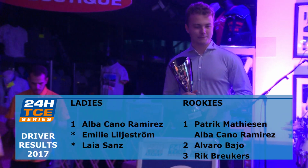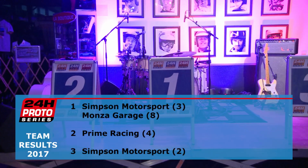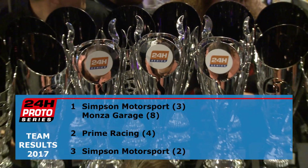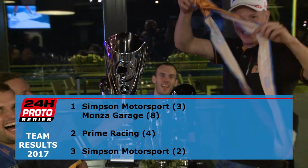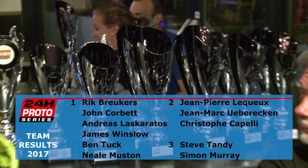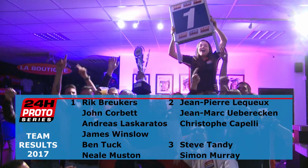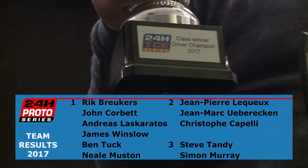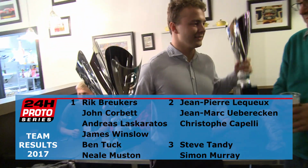In the 24-hour Prototype Endurance Series powered by Hankook, we have 2 championship-winning teams, points being scored in each of the classes. The Simpson Motorsport #3 and the Monza Garage #8 take the wins, with Prime Racing #4 2nd, Simpson Motorsport #2 in 3rd. And there's a long list of drivers on the top step of the championship podium. Congratulations to Rick Breukers, John Corbett, Andreas Lascaratos, James Winlow, Ben Tuck and Neil Muston.